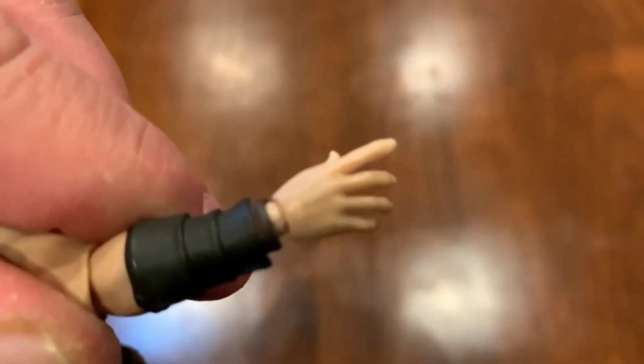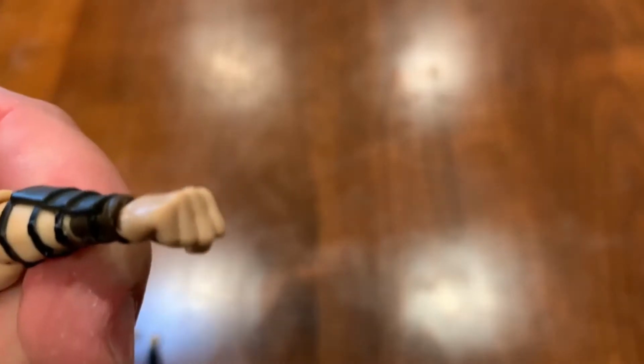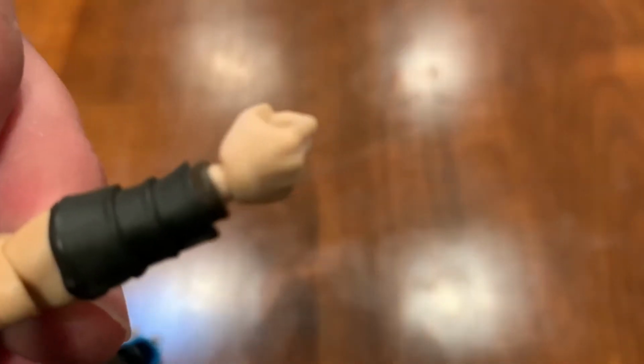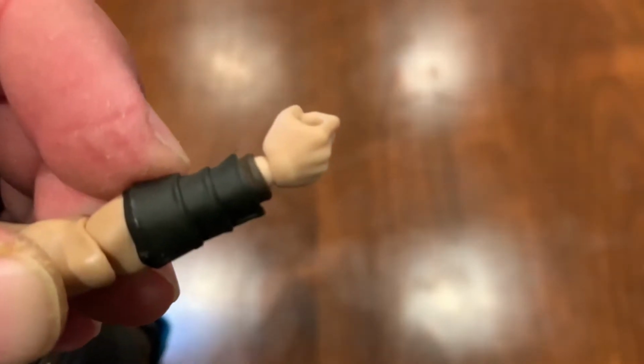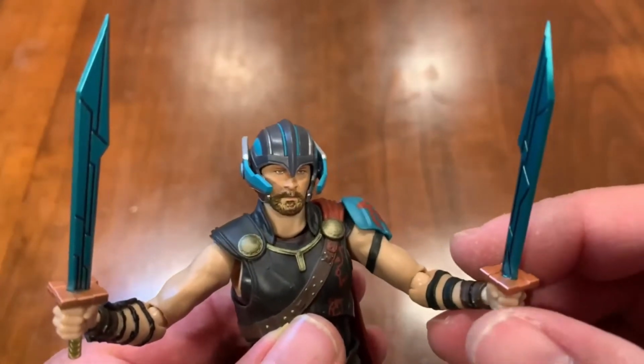You get a couple hand options here. He's got these standard expressive hands the figure comes packaged with. You have some regular closed fists for fighting. And you get some holding hands for gripping his swords. Here he is with his swords in his holding hands.